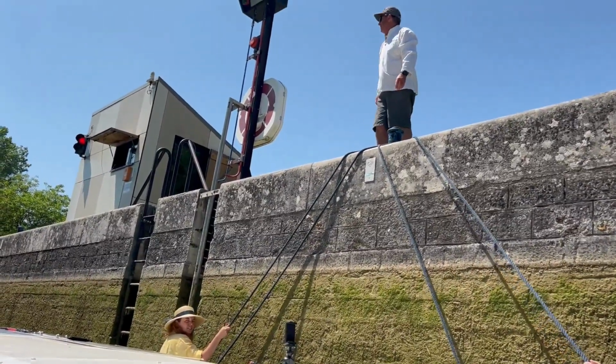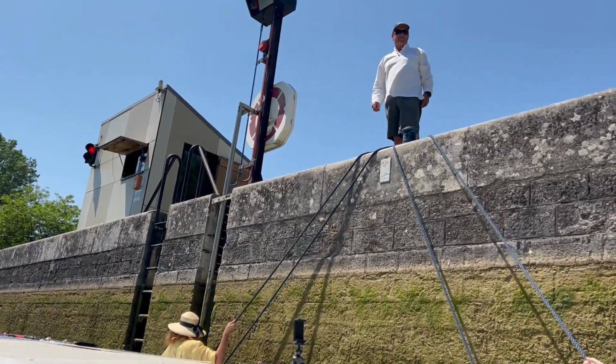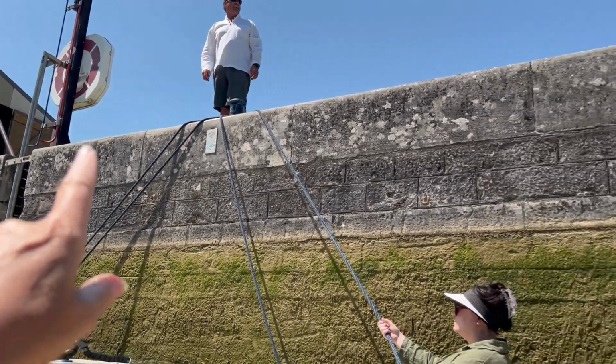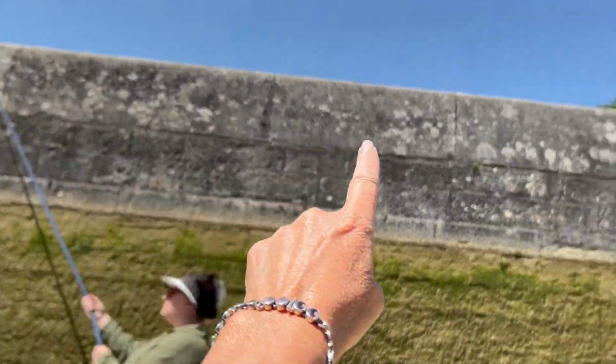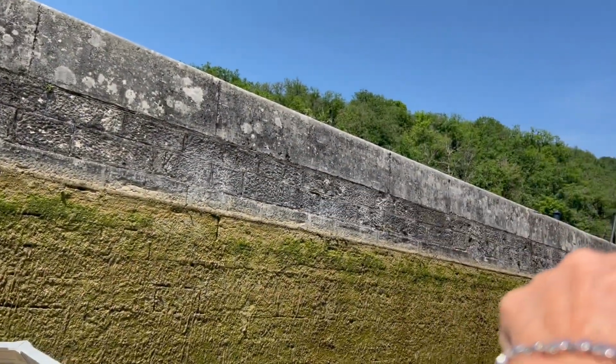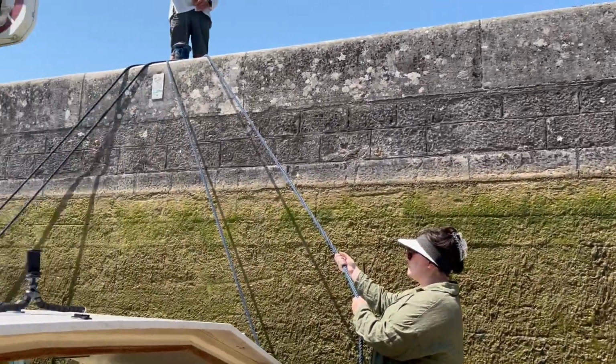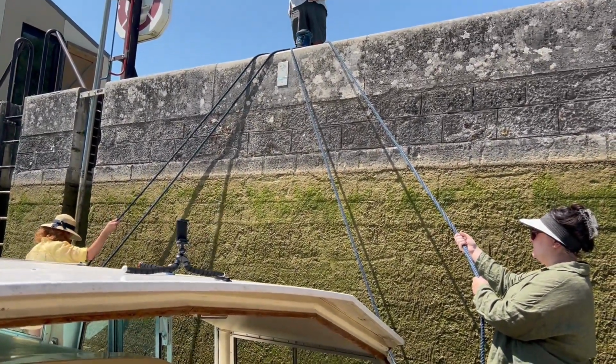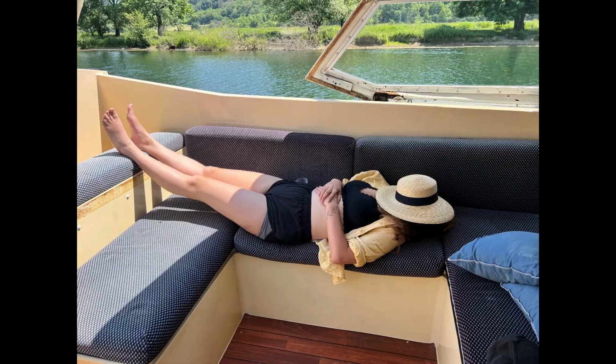So Tony's pulled the lever to set the locks. The bollards are actually really far apart. There's one there, and then the next one's way down there. So we've had to go on the same bollard, which is a little bit tricky to get the ropes on because you've got no deck area to be able to throw it up.